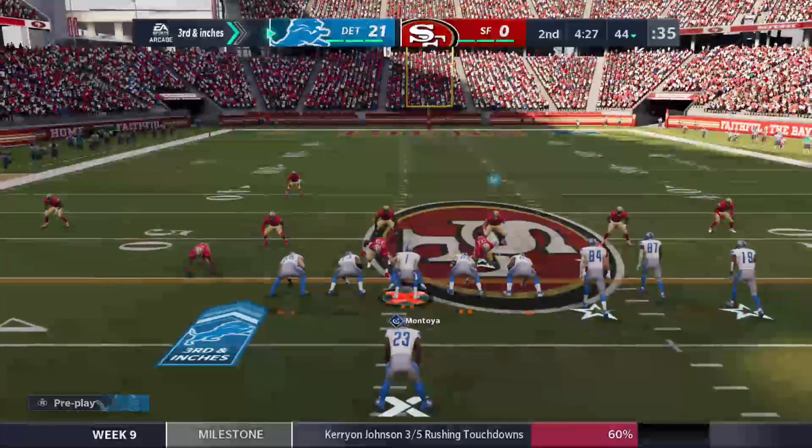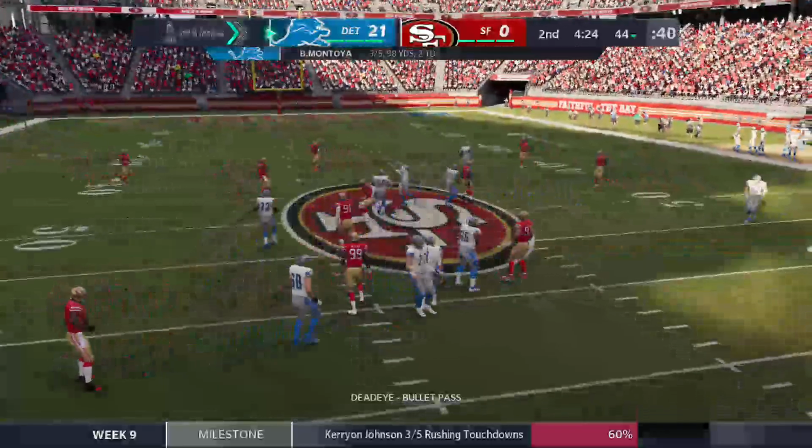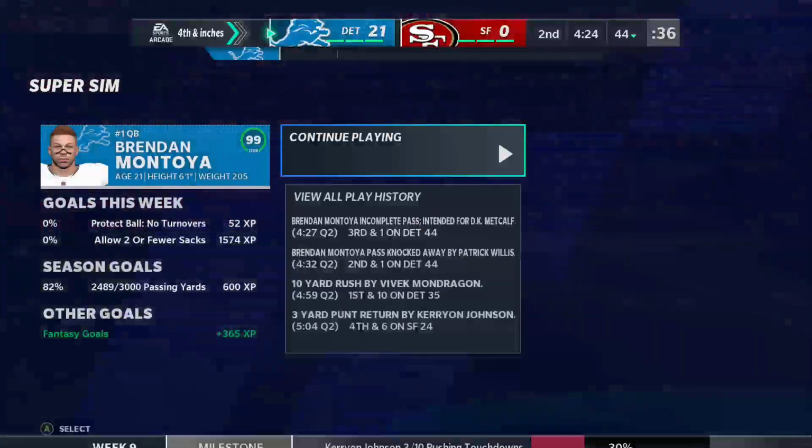An incomplete pass on 2nd down leads us to 3rd and inches. Yeah, that one's going to be knocked away and incomplete. Intended for DK Metcalf.